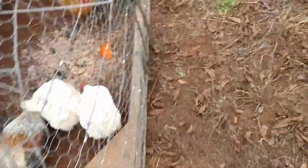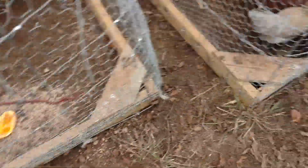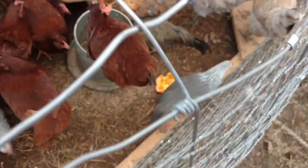Alright. Let's see who's eating their pumpkin. You guys ate all your seeds out of your pumpkin already. Let's give you some more seeds to pick at. The babies ate all their seeds already. Give them some more.